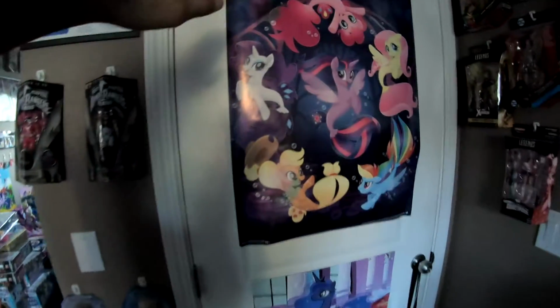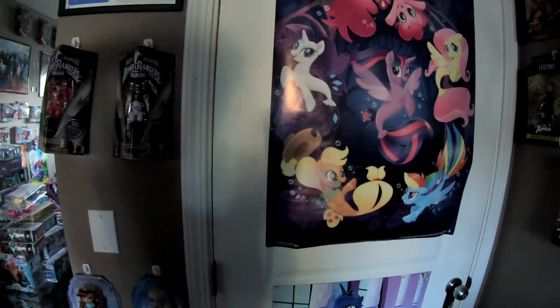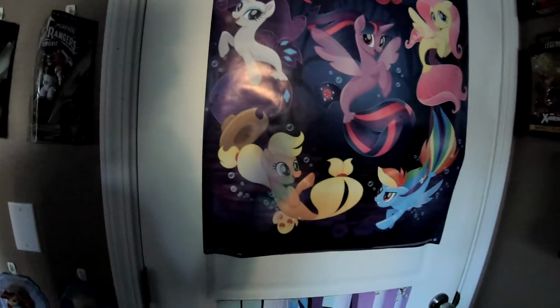Okay, so the first one right here, of course, is one of the promotional posters. This was released in conjunction with Hasbro, of course. This is the main 6 ponies. Then under here we have Luna. This came from the Power Ponies box here, and it came from the Luna tin that comes in one of those. On the other side you have Nightmare Moon, but of course I went with Luna. And then, like I said, above that we have that first My Little Pony poster.